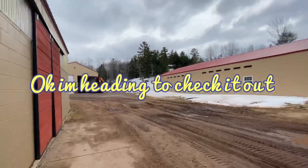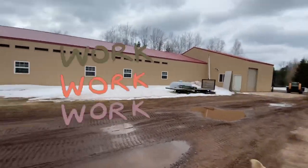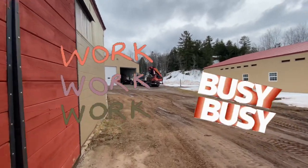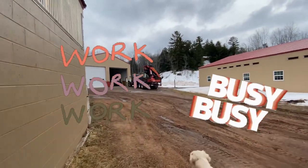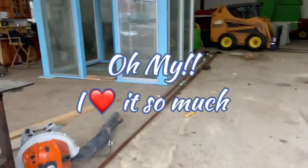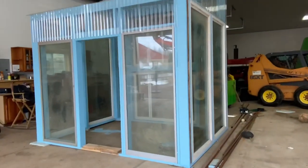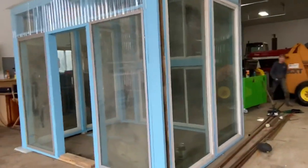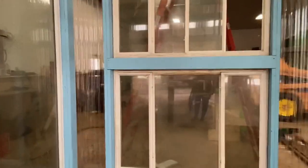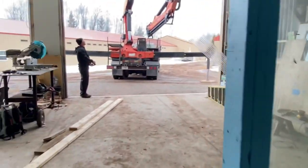Got lots going on here. Josh is working, Luke is working, always working. Look at that. That is nice. Husband made me a greenhouse. Sweet. Wow, that's really nice.